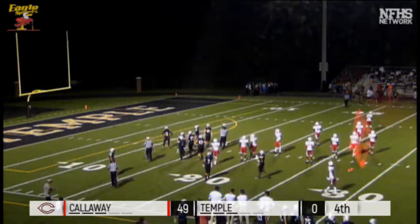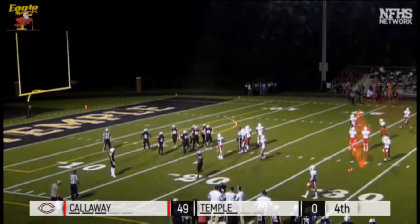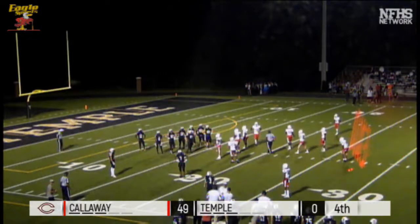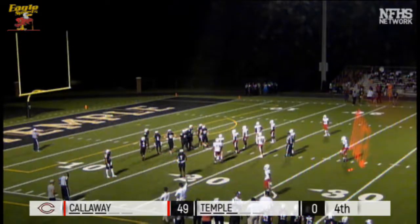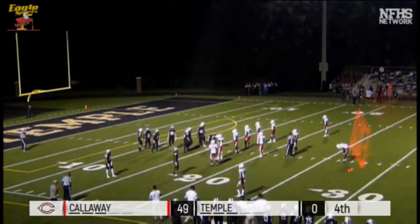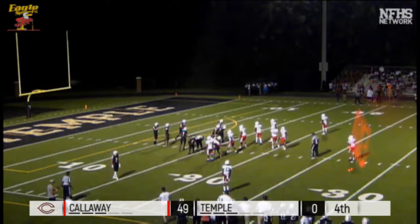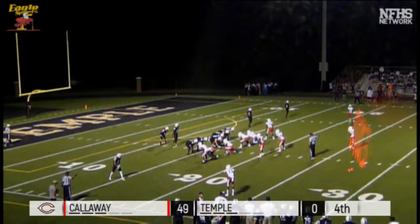That was Charlie Dixon, as well as number 25 for the Cavaliers, D. Bonner, on the stop. Got a substitution in. Number 3, Dakota Lord, coming in for Temple. He's going to split out wide along with number 4, Rufus Sims.